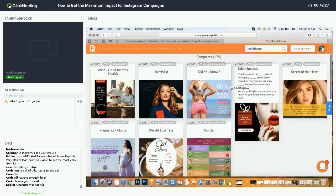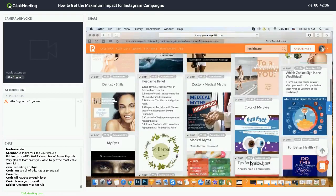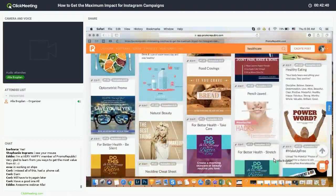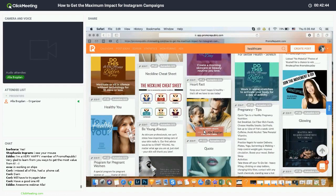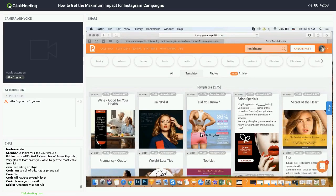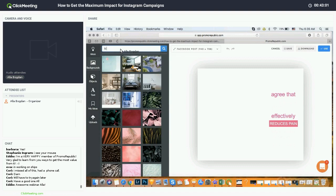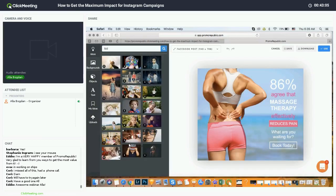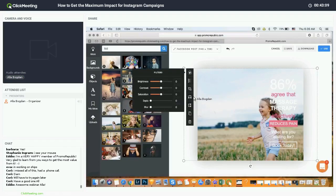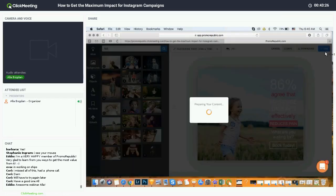So for healthcare, for now we have 175 industries. So just scroll down and you can see different templates for promotional, educational, engaging, and curated posts. You can edit and replace any image with the one you have. So for example, let's choose this one. And if we work with kids, we just go to backgrounds and find images with kids, which we like. Okay, so something like this, maybe like this. So maybe brightness like this, and contrast. Okay, here we are, and we have the template for our industry.